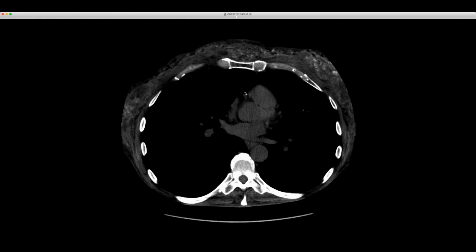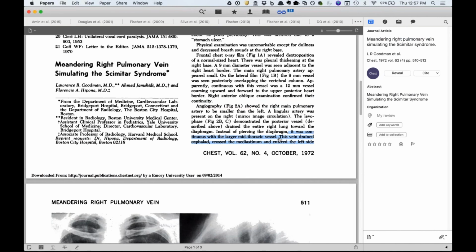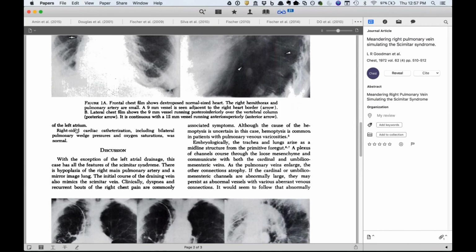Anyway, thanks. Travis pulled up the Goodman article on the meandering vein, so I'll let him share that. Really quick, here is the original article from the 70s, and this is when they described this right-sided meandering vein mimicking scimitar. You can see these arrows highlight the course of the vein, and they describe it draining here under the left atrium. They say that instead of piercing the diaphragm, which I think they were thinking might be scimitar, it was continuous to the larger mid-thoracic vessel, drained cephalad, crossed the mediastinum, and entered the left side of the left atrium.